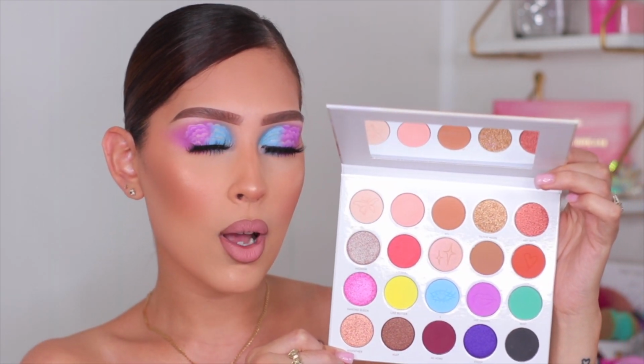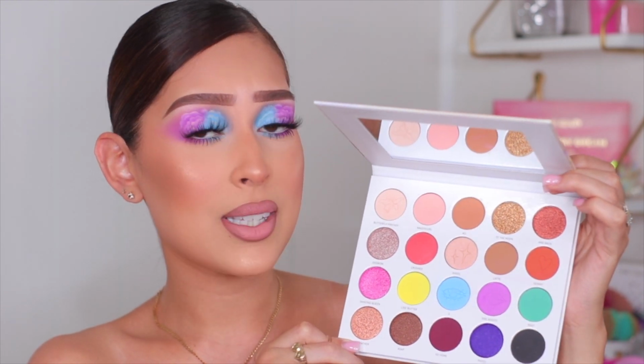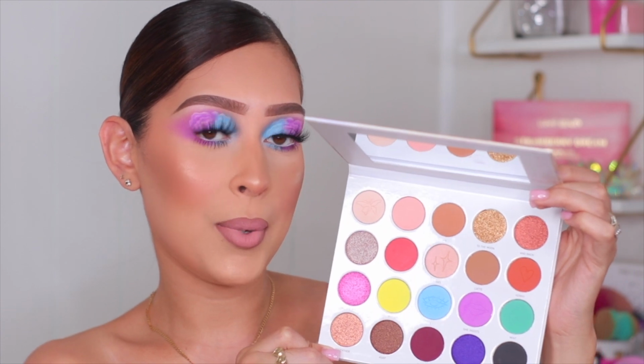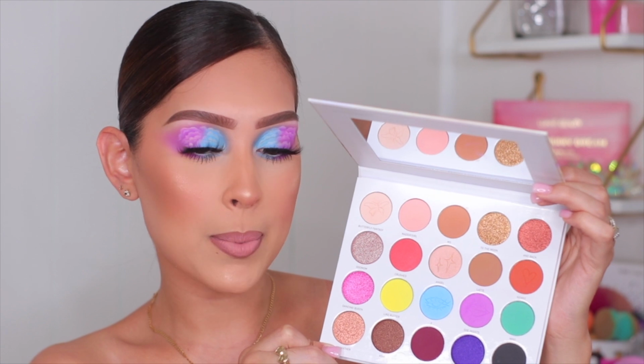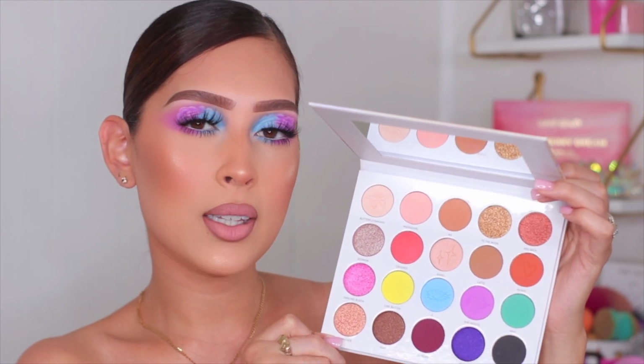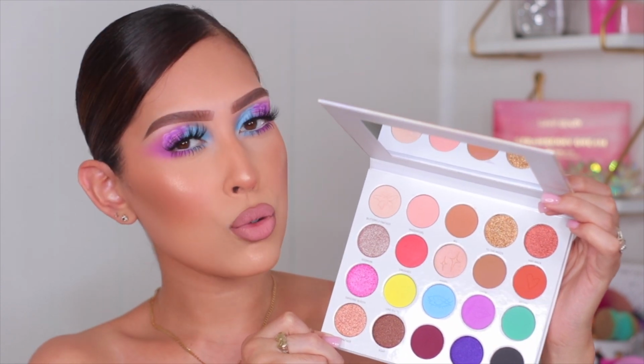It is so beautiful. I cannot even tell you how worth it this palette is. I would definitely pick it up if you were thinking about it and haven't done so already. You get your neutrals in here, and of course you have your pops of color. What I like about this palette the most is that these pops of color can be mixed in with one of these neutrals. You could definitely incorporate them in a neutral look, even on the lower lash line or in the inner corner. They're super easy to work with and so beautiful. The pigment is insane.